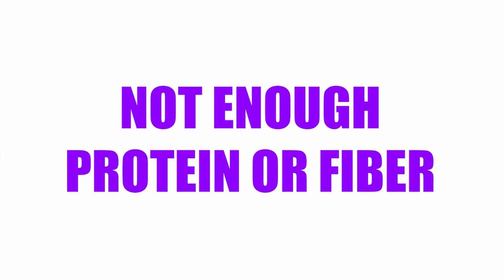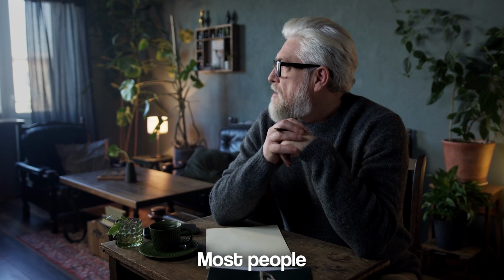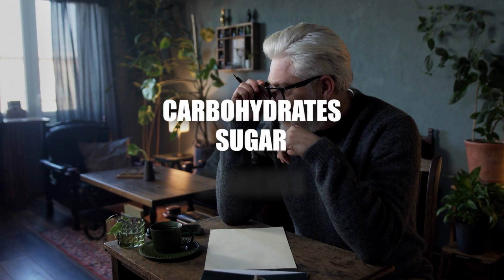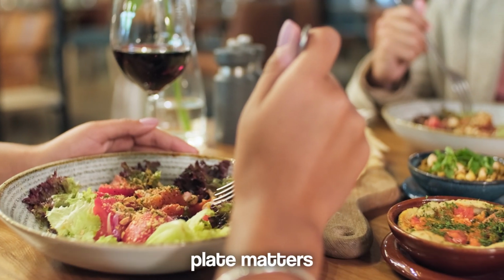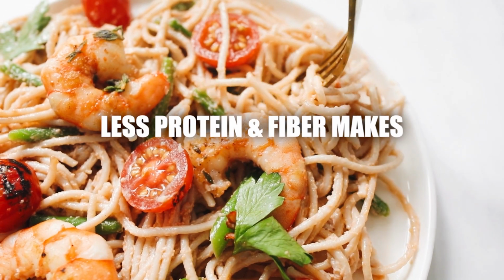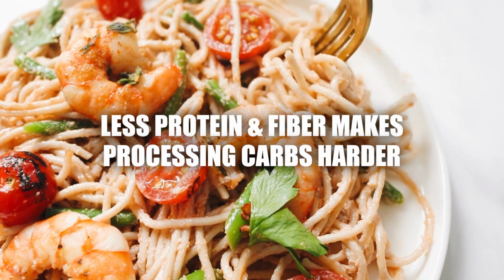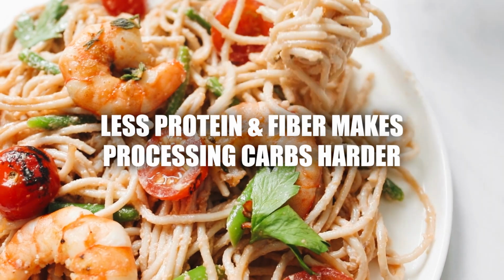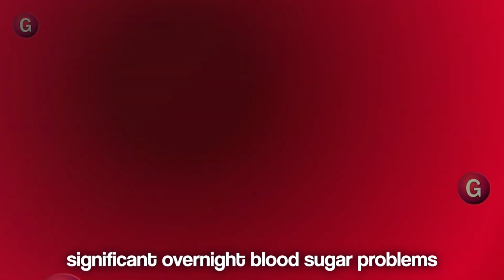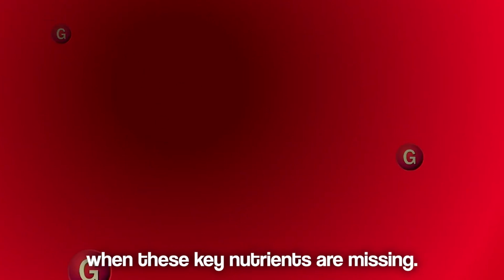Mistake number 1: forgetting protein and fiber. Most people with diabetes focus on what they need to cut out: carbs, sugars, starches, but what you need to add to your dinner plate matters just as much for blood sugar control. When your dinner lacks adequate protein and fiber, your body has a harder time processing the carbohydrates you consume. Even modest amounts of carbs can cause significant overnight blood sugar problems when these key nutrients are missing.